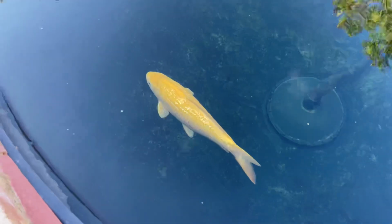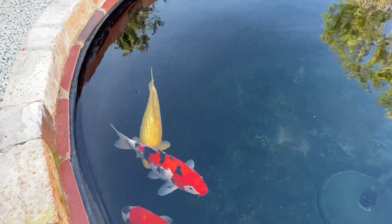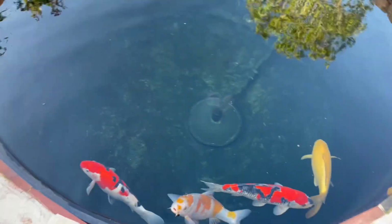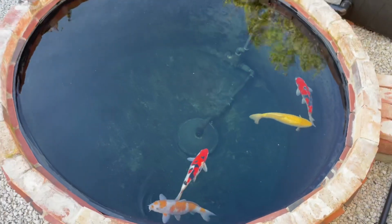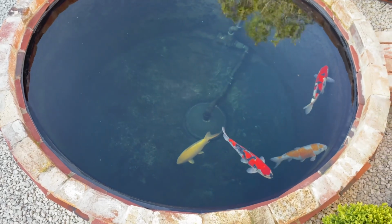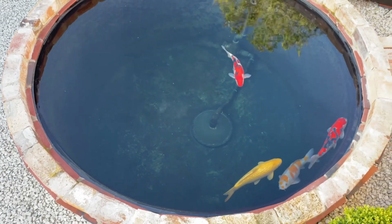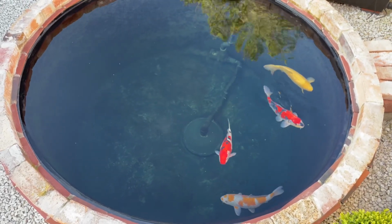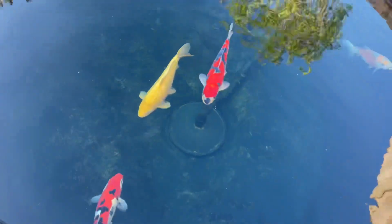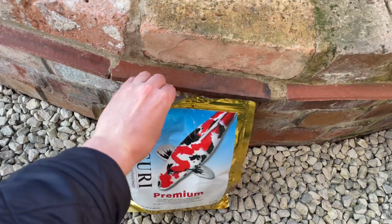Really nice Ginrin on this one, quite equal down both sides. Yeah, really nice, pleased with it. Just going to stand on this bench and get a better view. See if I can get her to take a bit more food while I'm here. Just feeding Kasuri Premium at the minute.